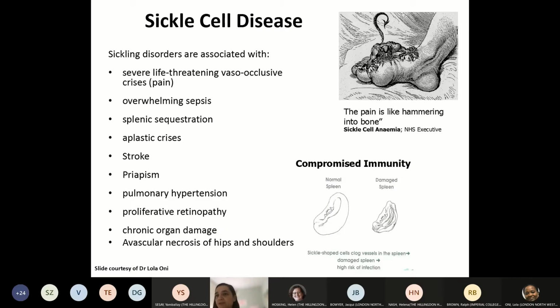And you can see the picture on the right-hand side of the slide. That's pain described by a sickle cell patient. It's like hammering into the bone. You can see the description of the pain. This pain can be anywhere in their bodies, back, neck, legs, and it's been described as throbbing, sharp, stabbing sort of pain. It's worth mentioning that some patients have chronic pain. So even in between the sickle cell crisis, they will still experience pain.